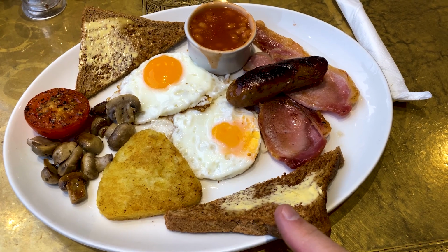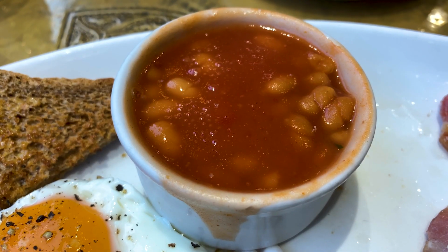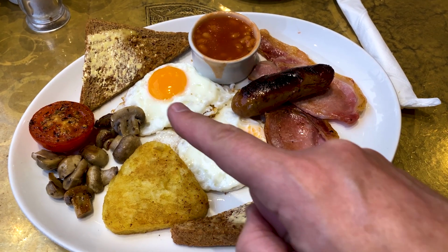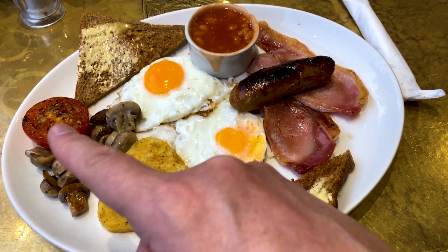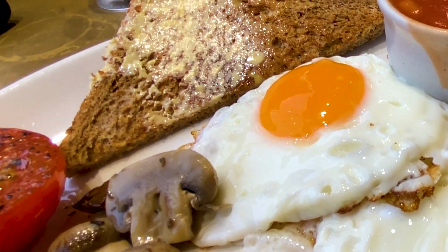And we've got buttered toast, bacon, sausage, tomatoes in a ramekin, eggs, more toast, tomato, mushrooms, and hash brown. You know the drill, sausage first. And then the egg and bread dunk test.